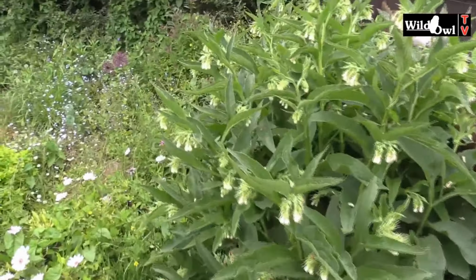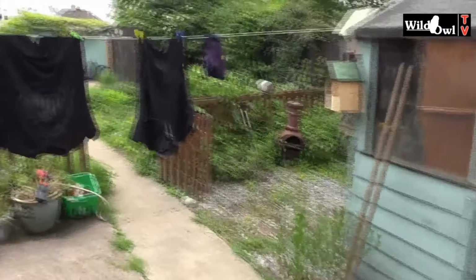So this is where it's kept, in the garage, on top of the freezer. Get them some of these mealworms, and these robins can have their afternoon snack, and probably a blue tit or two as well.